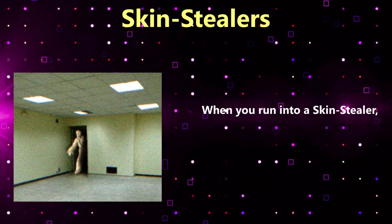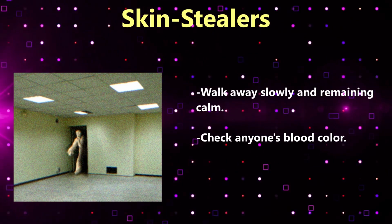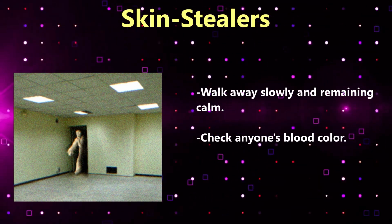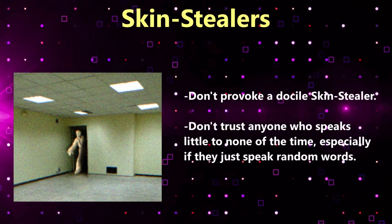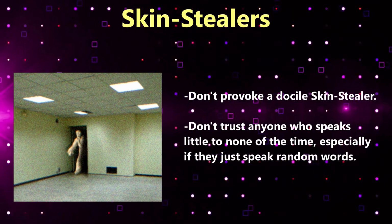When you run into a skin stealer, slowly and calmly walk away. You should also check anyone's blood color to see if they are human or not. If it's red, they are a human. If it's clear, they're a skin stealer. You should not provoke the skin stealer if it's in a docile state, nor should you trust anyone who barely speaks or says random bundles of words.